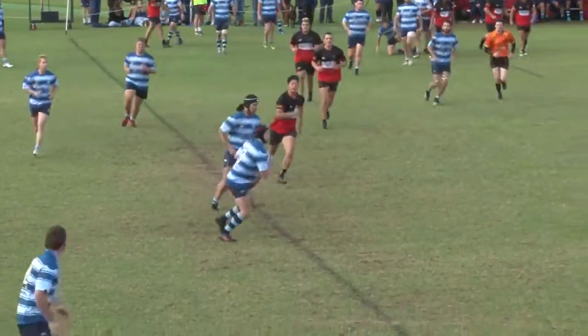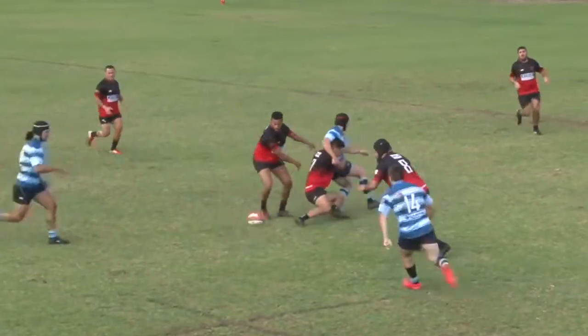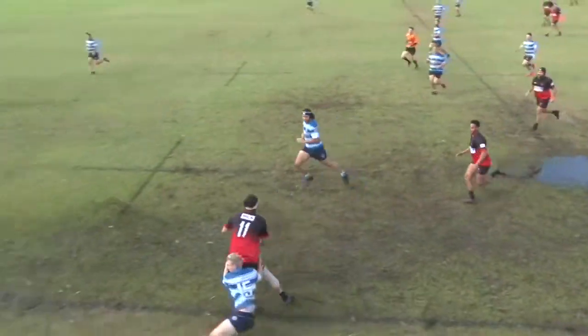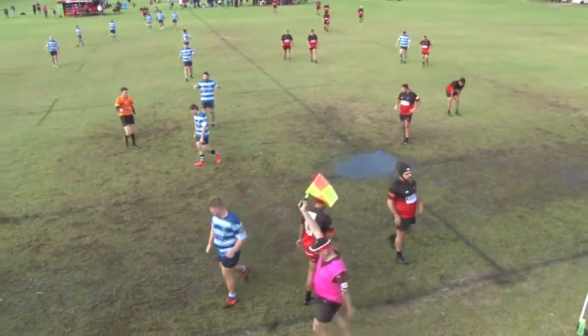Good little tip out over wider still. Ball on the outside for the winger off another turnover. He's going to run out of room here. Heads towards the line.